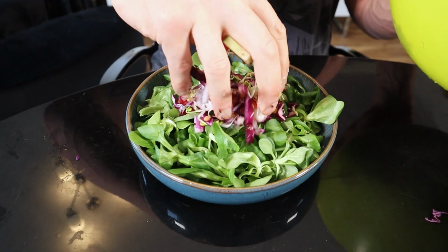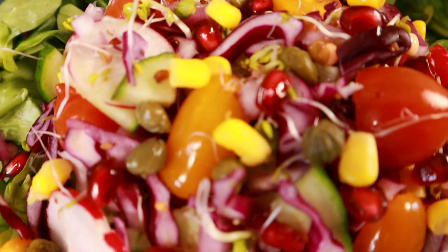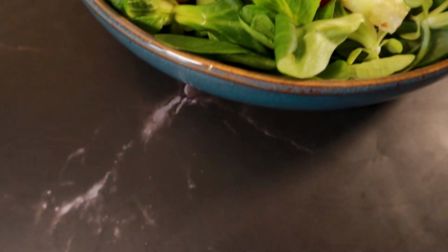It's a good idea to save some back because little bits like that, once you add your salad into the bowl, tend to settle on the bottom, so you want to pop some on the top for decoration. When you're plating up, really important to have an odd number of things on the plate. If you have an even number, it looks a bit naff.